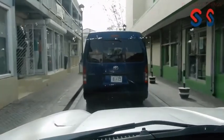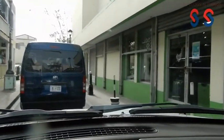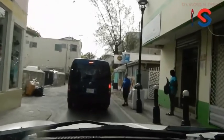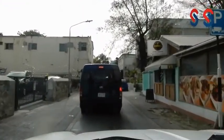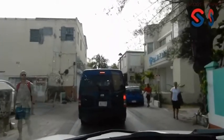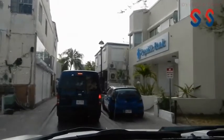I can stop the video and pick it up, but I want us to continue, so you can get a feel of what the traffic can be like if you're driving down Backstreet. It's a street I usually try to avoid if I can, especially on a Saturday afternoon where everyone is out shopping. Everything can move real slow.